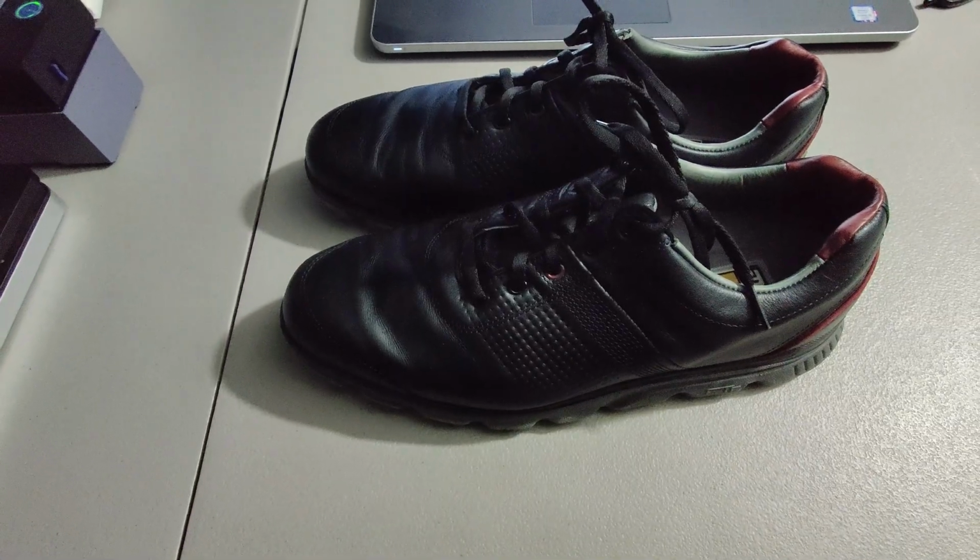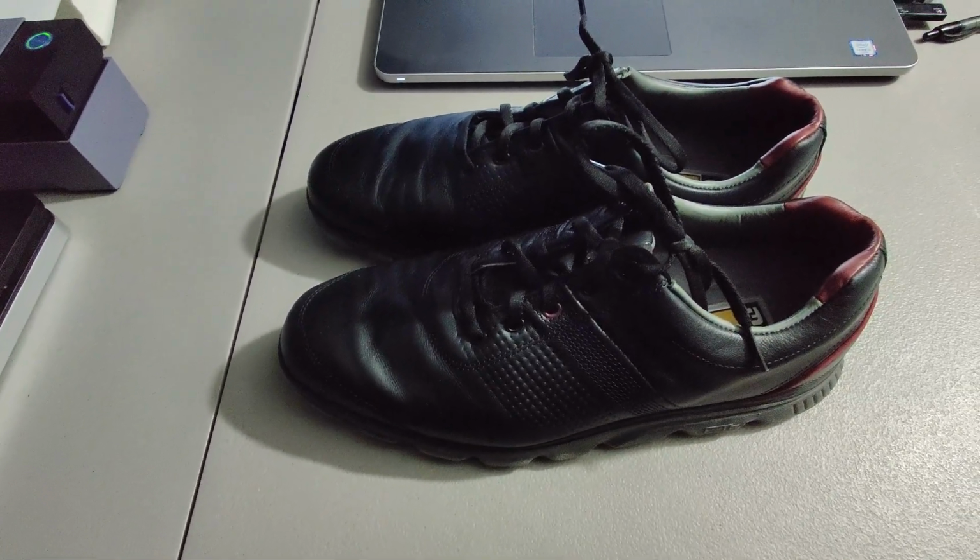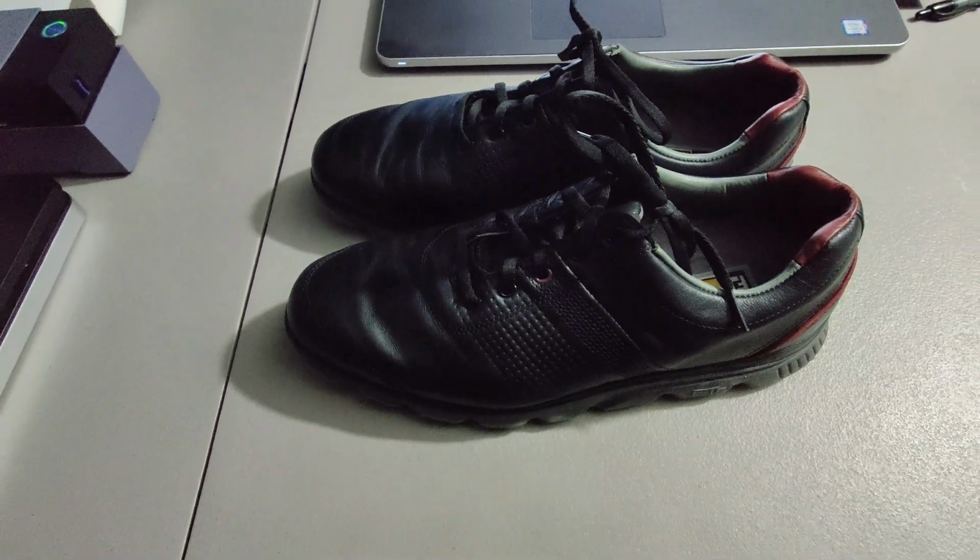Picked up these Dry Joys shoes at a Goodwill for $5 or $6. I sold them for $35 plus shipping for a total of $49.95.